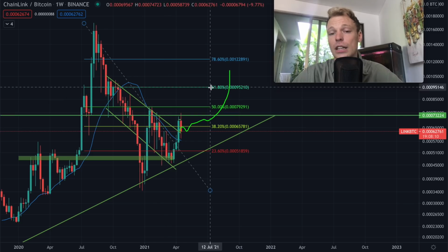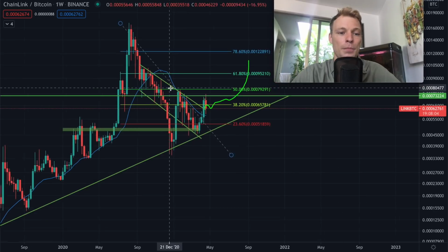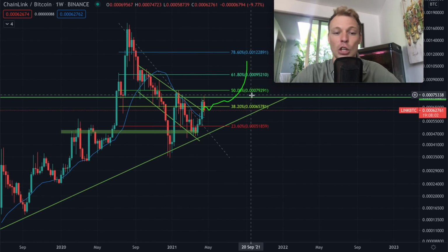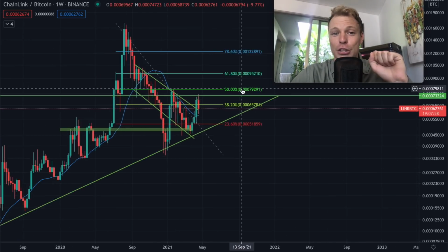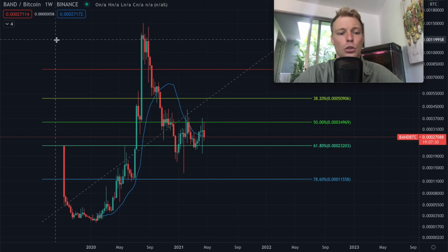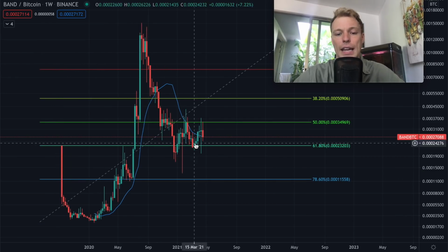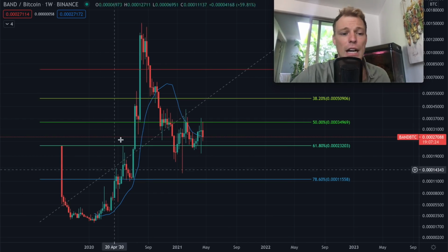And it looks like Chainlink wants to maintain an uptrend in the Bitcoin comparative. However, guys, this is all based on the fact that Bitcoin is not getting a weekly close below the 20-week moving average. Then guys, right here we have another example, Band Protocol in the Bitcoin comparative. We had a nice rally, we came down to the 61.80%, which is normal for a retracement after a rally.